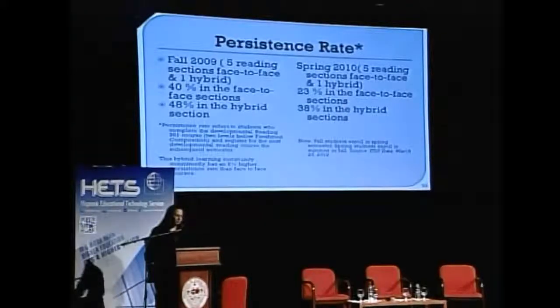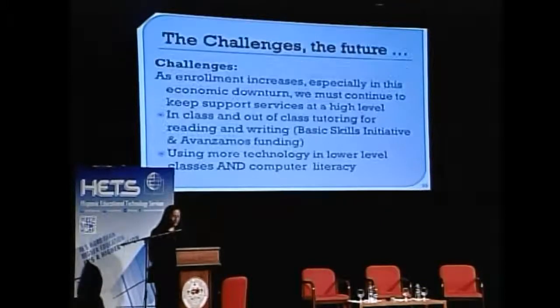From the hybrid class, 48% of the students persisted. In spring 2010, 38% of the students from the hybrid class, the blended class, persisted to the next level. So in both situations, they were at a higher rate than the traditional face-to-face. And like I mentioned, my dissertation is based on this hybrid course, so we can spend some time talking about that. But challenges and for the future.